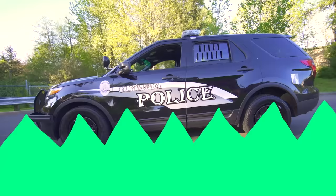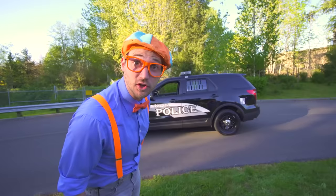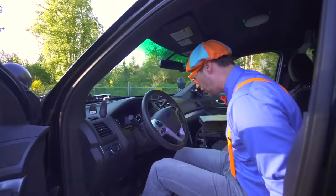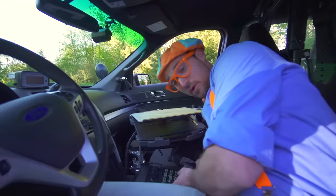Inside the police vehicle with me? Yeah, come on. Whoa. Wow. Now we're inside the vehicle. Look at this. Look at the switch. Do you see it? I'm gonna push it all the way to the right. And those are the lights.